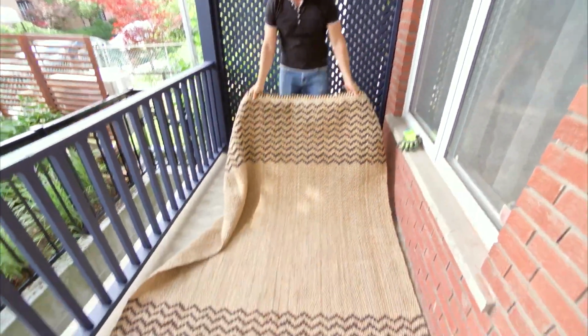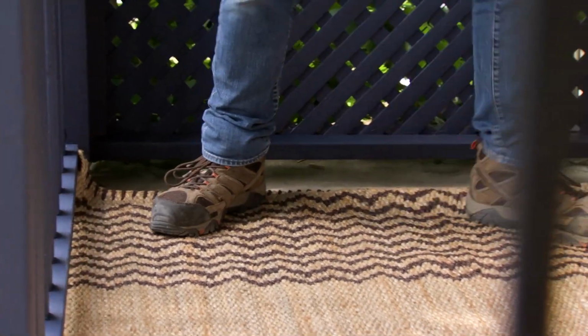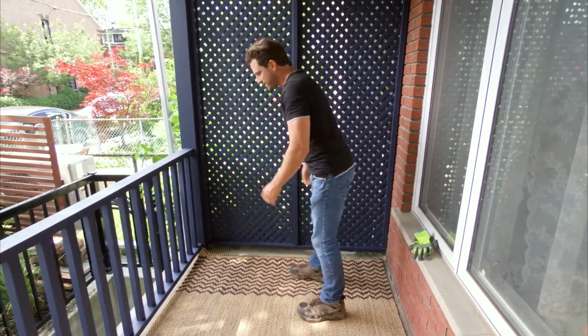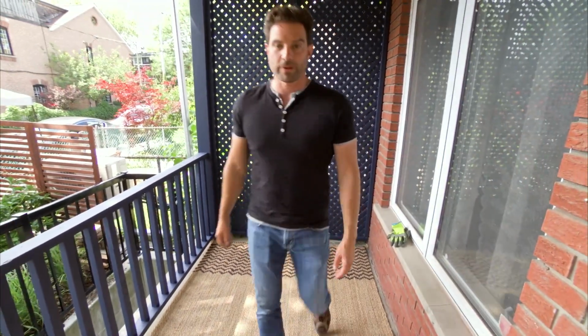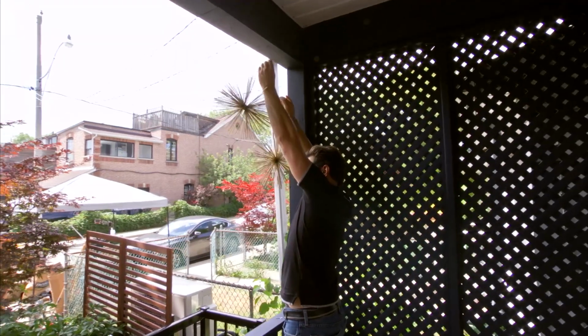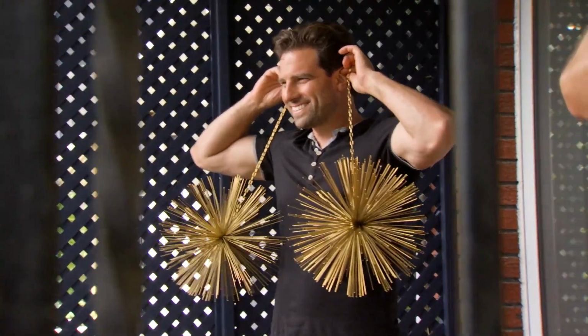There we go. Yes, a little bit of texture and warmth on a concrete porch. The only thing left that this deck needs is some jewelry. I got the perfect thing. Do these work?